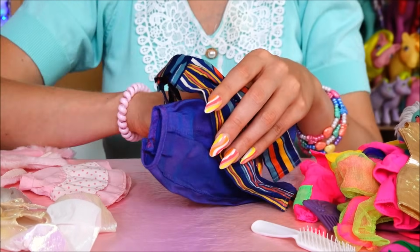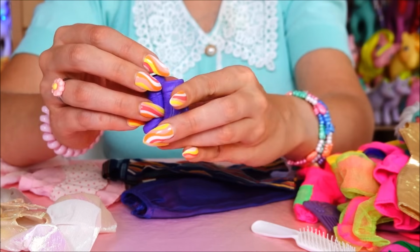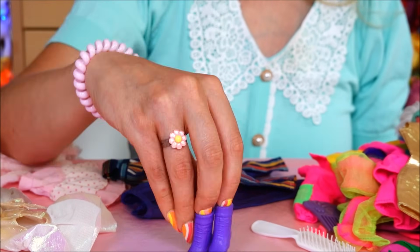Then where's the other shoe? Here, a couple of shoes. I picked up one of these. I often find them. And here I have another pair of purple ones, Barbie shoes from different Barbie lines.